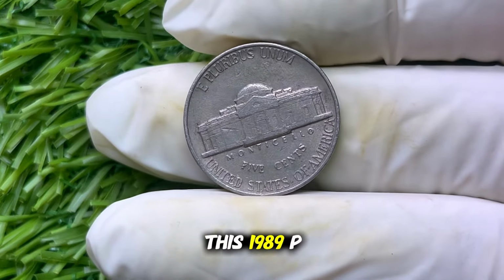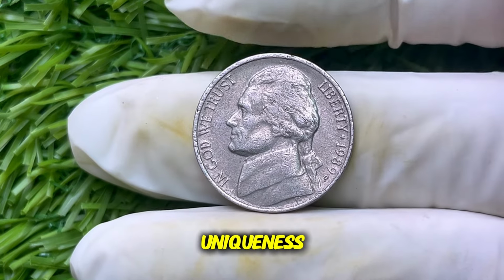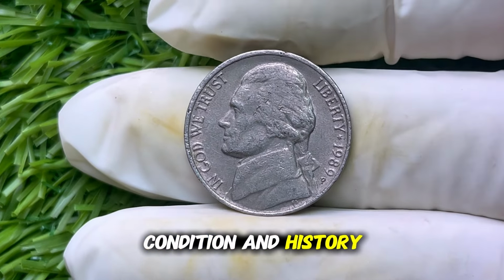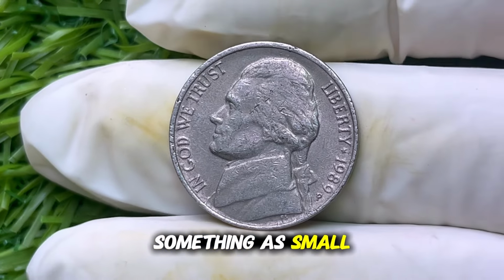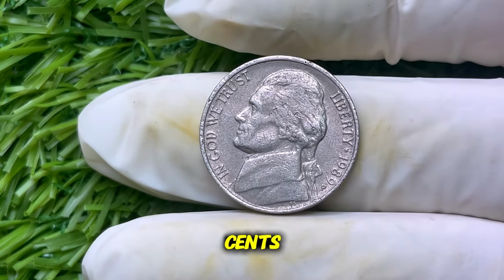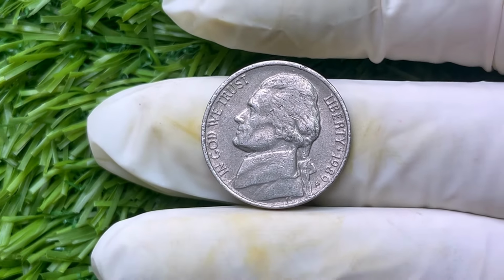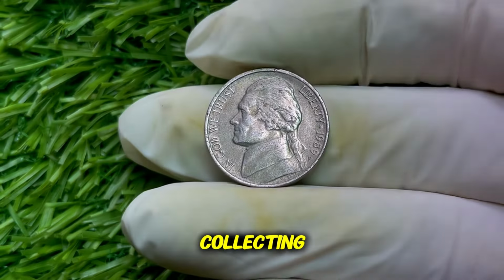First, let's talk about why certain coins skyrocket in value while others are just pocket change. Rare coins like this 1989 P Monticello nickel are sought after by collectors because of their uniqueness, condition, and history. Think about it. What if a single imperfection, something as small as a misaligned mint mark, could make the difference between a coin worth 5 cents and one worth over $1 million? Yes, that's how high the stakes are in the world of rare coin collecting.